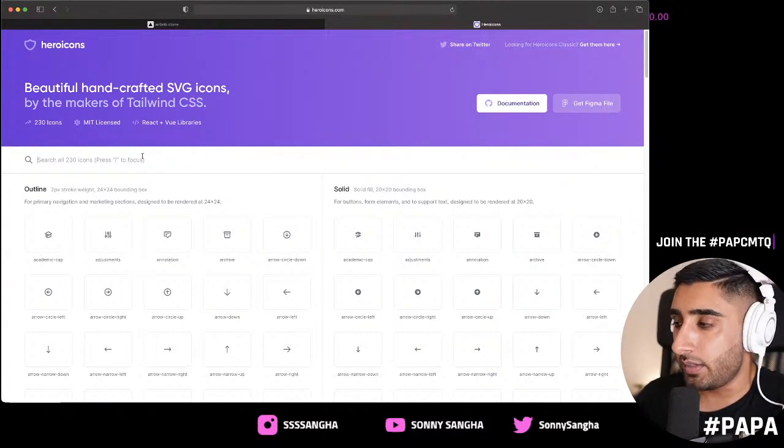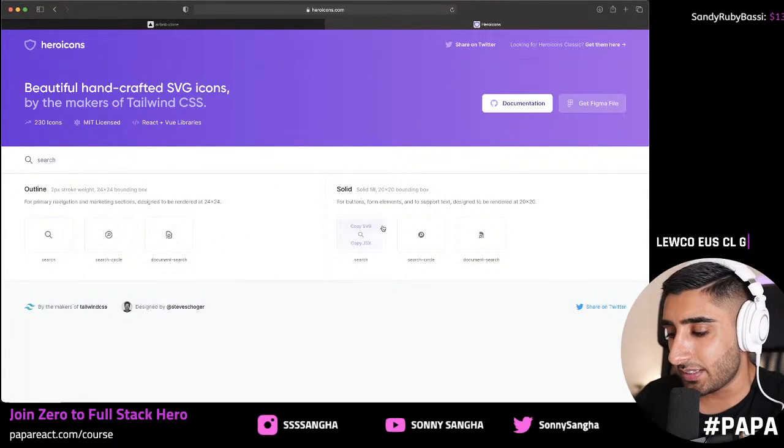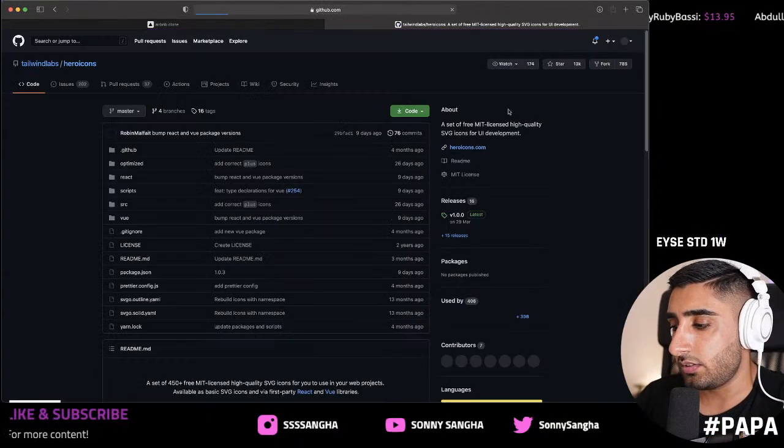So at this point, imagine we wanted a search icon. We're going to see that we get two icons, two variants. We get the outline variant and the solid variant. We've got search and search over here. Some of them look the same. Some of them have a different aesthetic. Okay. In this case, I'm going to click documentation.